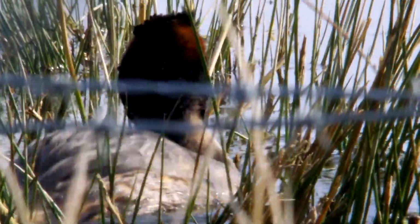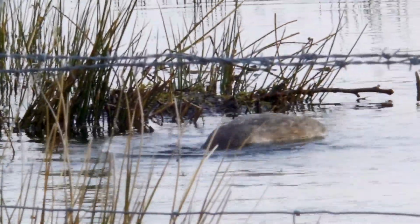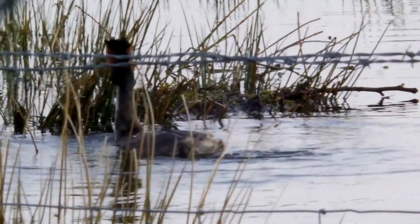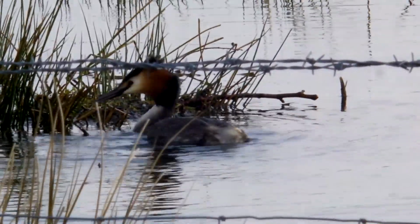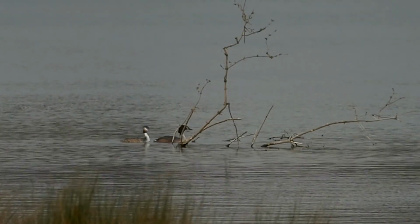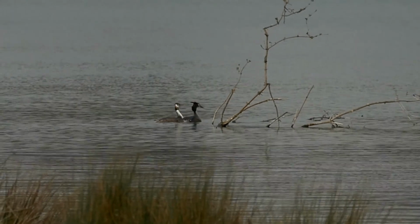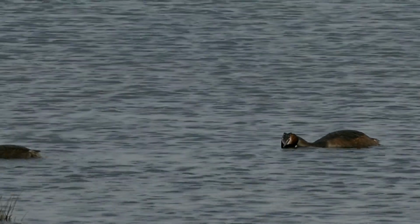So I'm just watching the grebes again, because they've finished mating and now they're busy gathering nest material. That's obviously where they want to make their nest. And looking further out, we've got another pair of grebes. Thought these were just about to mate, but they've thought better of it.